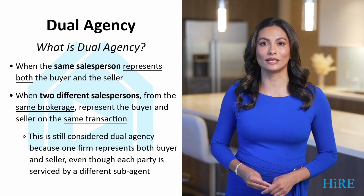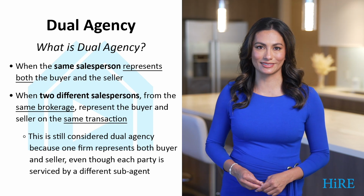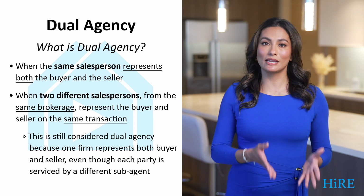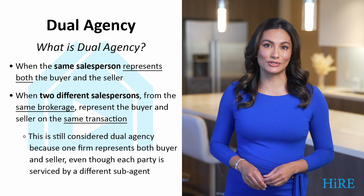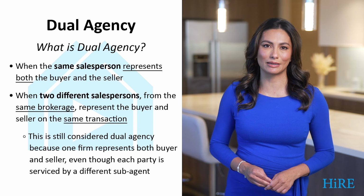To understand dual agency, we must first explain single agency. What is single agency? Single agency is when one brokerage represents a buyer or seller on a transaction, but not both. Most real estate transactions consist of two single agencies. What is dual agency? In contrast, dual agency is when one brokerage represents both the buyer and the seller. Dual agency occurs in the following circumstances: when the same salesperson represents both the buyer and the seller, when two different salespersons from the same brokerage represent the buyer and seller on the same transaction. This is still considered dual agency because one firm represents both the buyer and seller, even though each party is serviced by a different subagent.